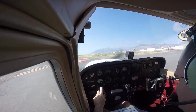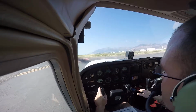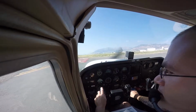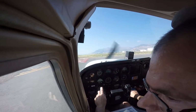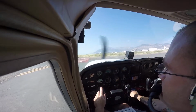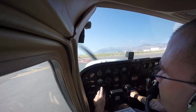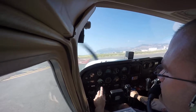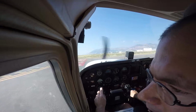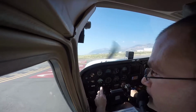Ogden Tower, Skyhawk 736 Kilo November is holding short runway 34, ready for takeoff. 736 Kilo November, Ogden Tower, roger, runway 34, clear for takeoff, left closed traffic approved. Clear for takeoff, runway 34, then left closed traffic, 6 Kilo November. 6 Kilo November, traffic is a heavy 747, 8 miles northwest of the airport, inbound Hill Air Force Base, 8,400 descending, caution wake turbulence. All right, I'll keep that in mind, 6 Kilo November.